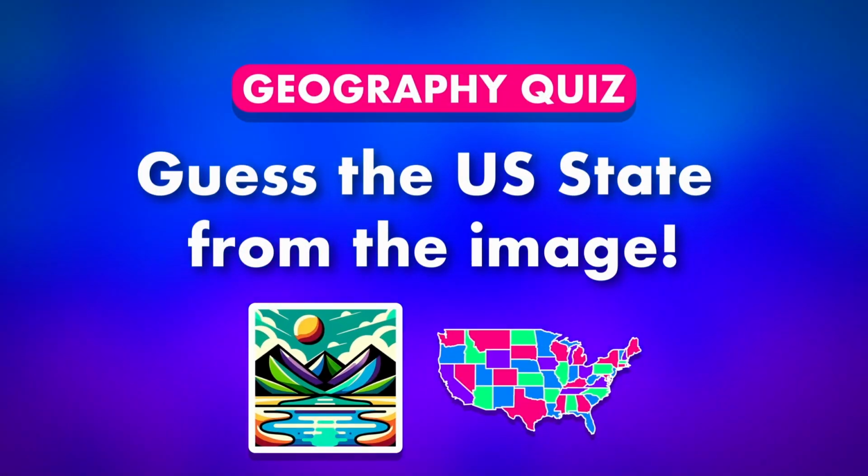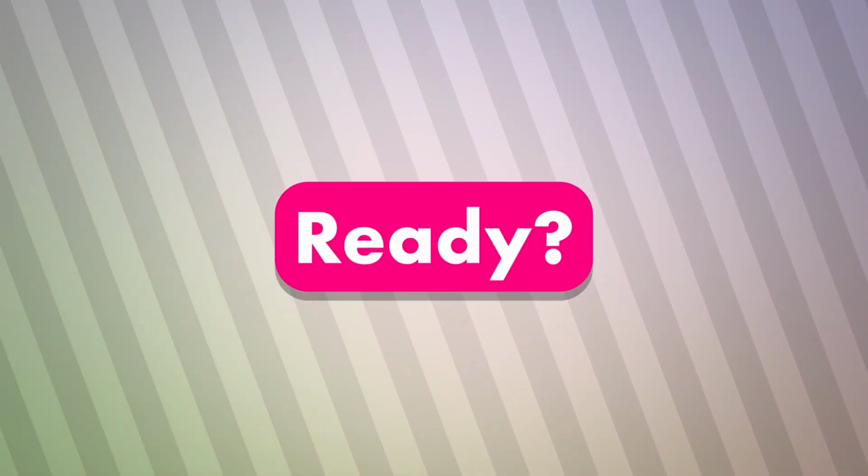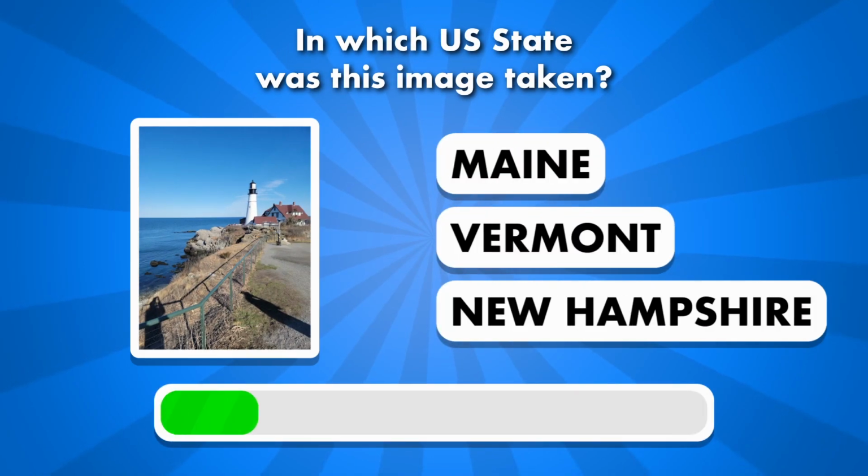Today, you'll decipher U.S. locales from a snapshot and three clues. Ready? Let's go. Can you guess the correct state?